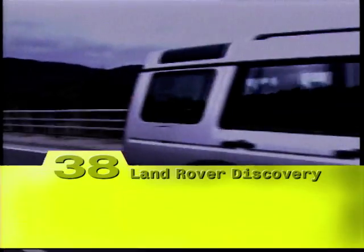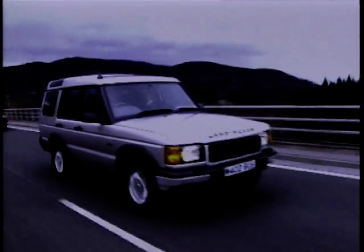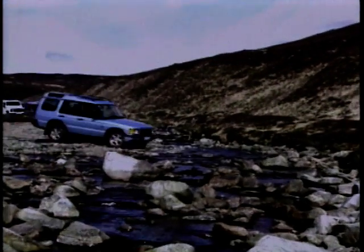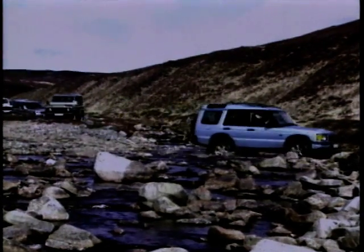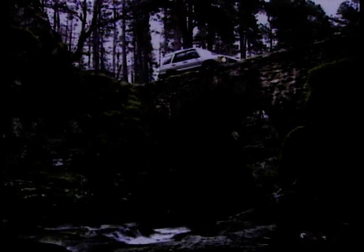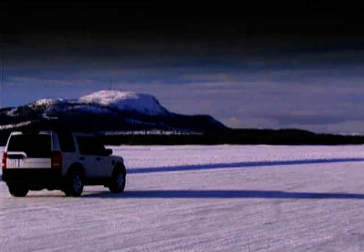The old Disco has been around since 1989 and has remained very popular, even though there are far more sophisticated and better built machines on the market. For a car that's seen in cities as much as on farmers' fields, it's got a terrible turning circle, drinks fuel, and it's got pretty vague steering. But over the years, Land Rover has gradually improved things, especially now that parent company Ford is writing the cheques.